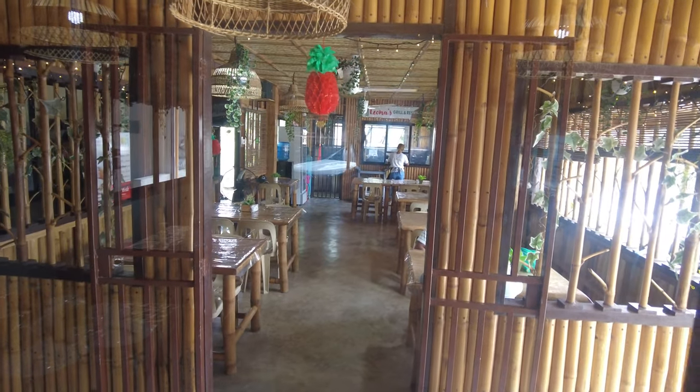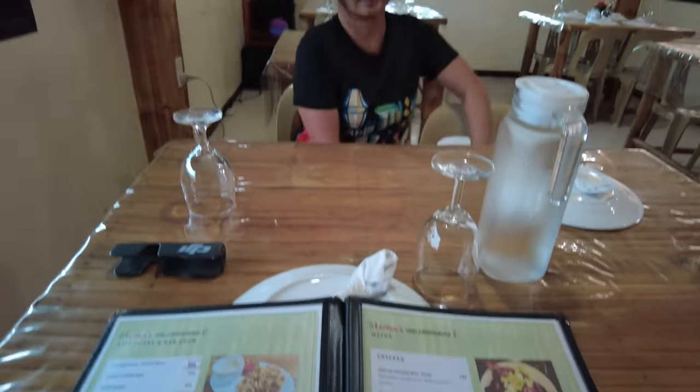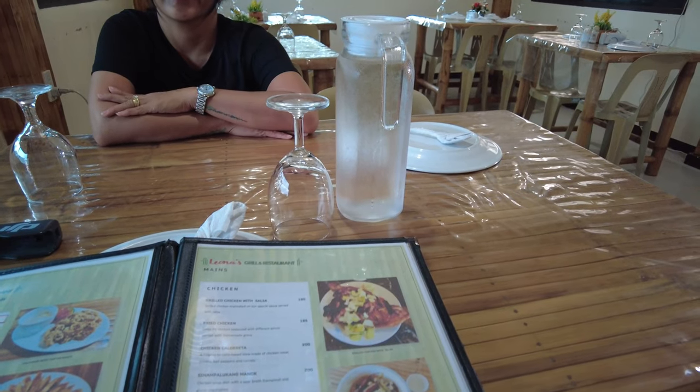So for being a small place, it's actually pretty good size. They got the bamboo room over here, just fans. We're in the special white person room with the air con. It's a pretty huge menu that they got. What'd you order? Whatever she ordered. I got caldereta kambing. Kambing being goat. So we'll show you the food when it comes out.